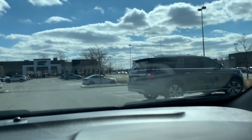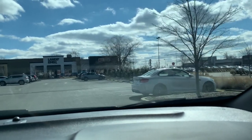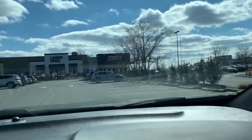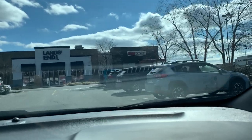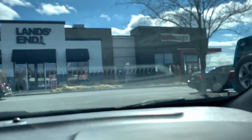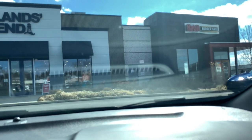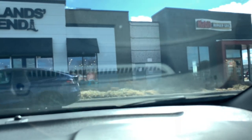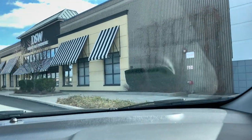Done with Joann's. I popped in, I was in and out very quickly. Literally the only thing I get from Joann's are my Cricut mats. They're always on sale and I seem to only find it there the cheapest. I only spend like $10 for the two 12 by 12 mats, so I am always looking for a deal. So if you guys can find it anywhere cheaper, be sure to let me know down in the comments.